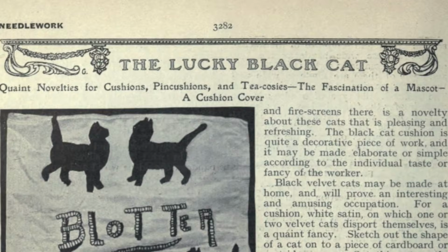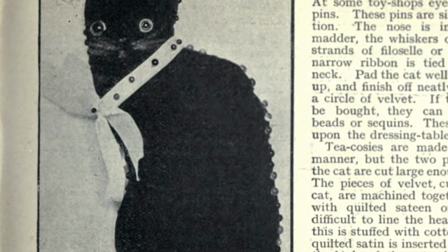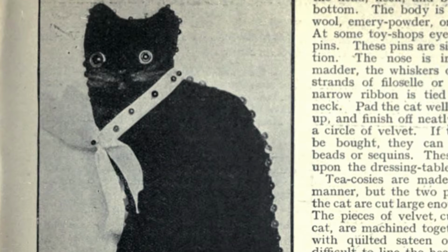Oh, by the way though, despite the evil black cat stereotype, there was a belief, at least among some people in the Edwardian era, that black cats were actually good luck. They were seen as much prized bringers of good fortune, and their image was used on everything from ink blotters to pincushions. At least according to Every Woman's Encyclopedia from 1910.